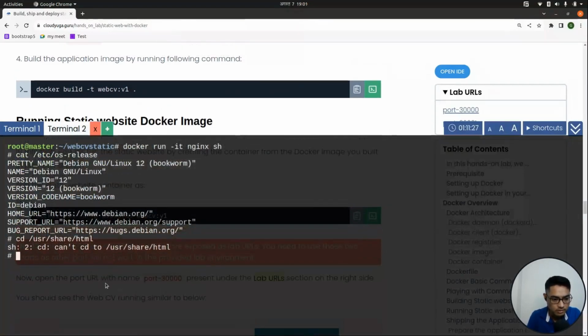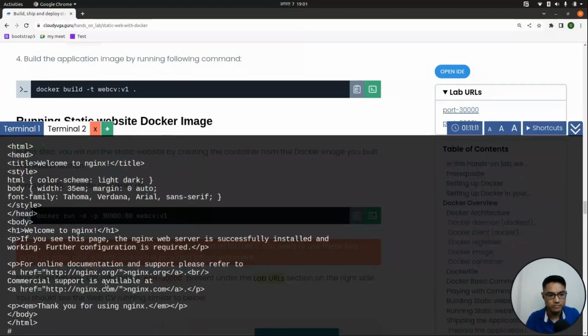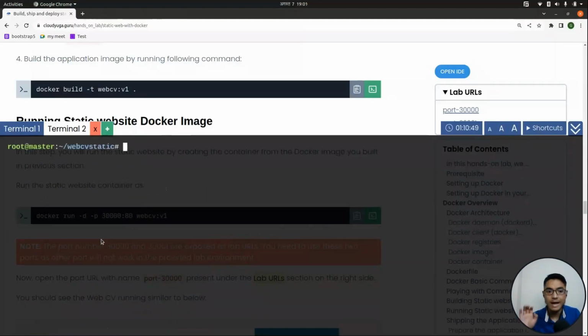Okay, this is not giving nginx. So basically this is the content of the nginx default html folder. You can see "Welcome to nginx." When you deploy or start nginx, this kind of page comes up, right? So what we need is a folder here for our web cv, and then my web page will be served properly. I hope you got the idea.